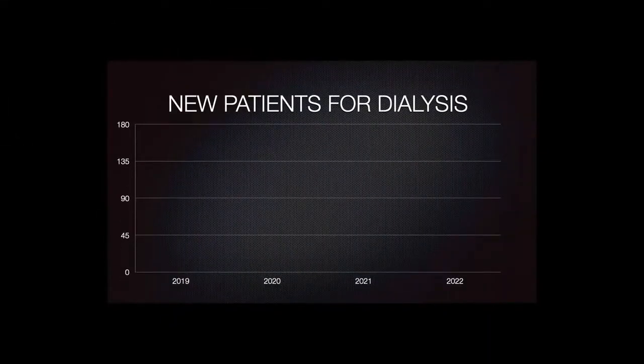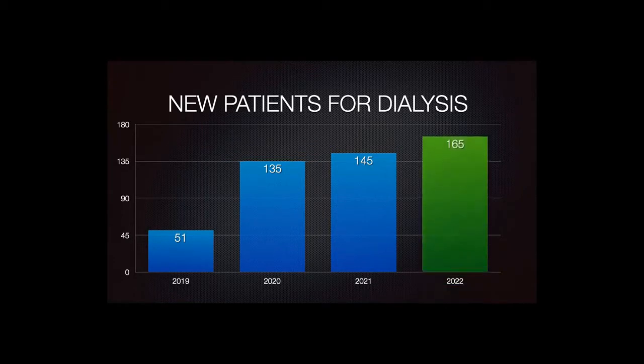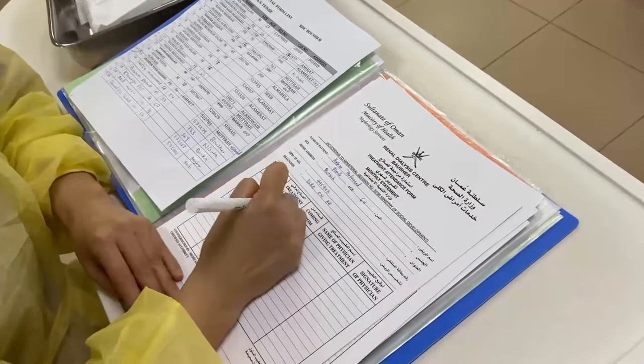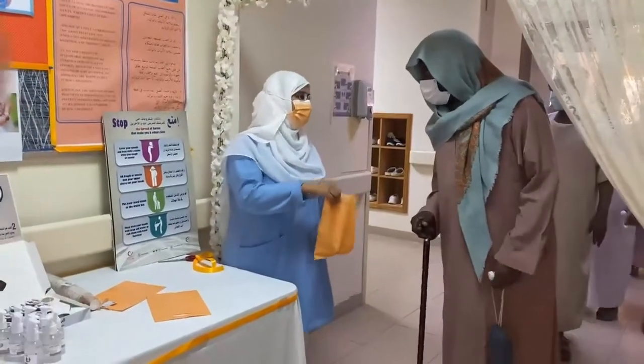The center alone listed 51 patients in 2019. It was followed by a steep rise to 135 and 145 patients in the years 2020 and 2021. Exponentially, in the year 2022, it is predicted to receive another 165 patients. Statistically, the center dialyzes around 180 patients a day.